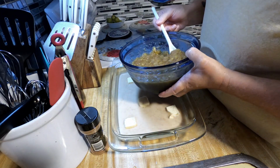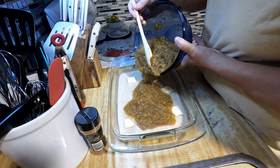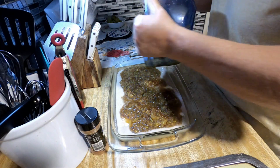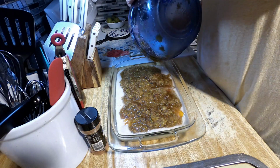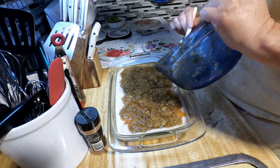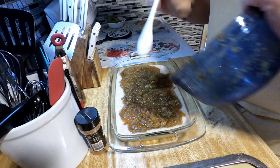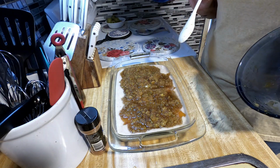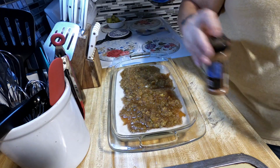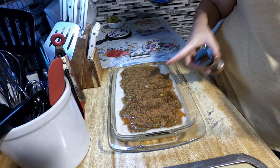Okay, after that is all nice and spread, let's go ahead and put on the fruit topping. Now, you're not going to mix this. You're just putting this on the top. So no spreading it around, no mixing it, no touchy. That's it. Maybe a little cinnamon on top. But no touch.